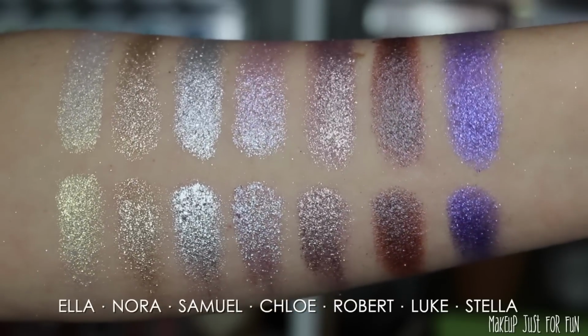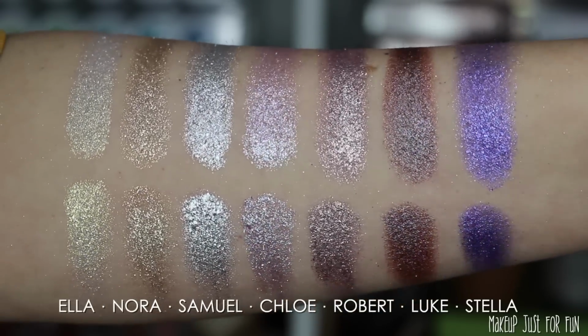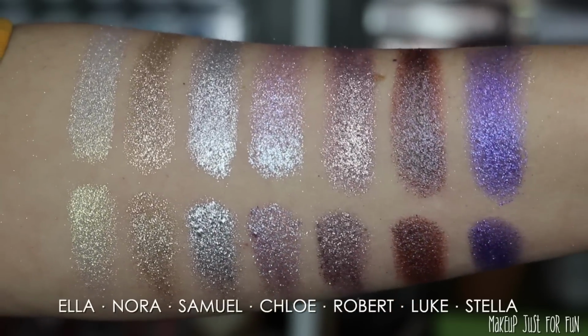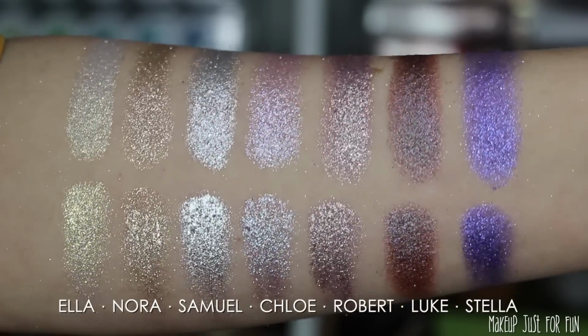These are swatched with a flat eyeshadow brush. I'm not dampening the brush. I'm not using any primer. These are just the shadows straight onto my skin. And these are shown in full studio lighting with my ring light and everything.